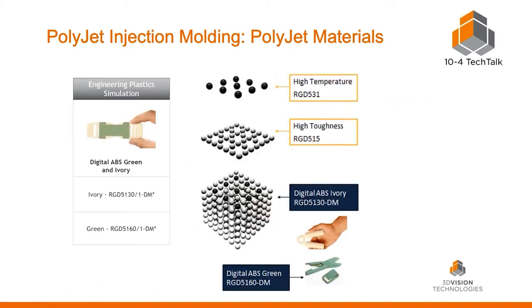So we talked about blending the materials together in a structure that we would call a composite. With the digital ABS, we have a high temperature material. When we're talking injection mold, we're talking a couple hundred degrees, so we need that high temperature, and then we want a high toughness. We have an impact, and we have that pressurized plastic flowing through it. So we need both of those properties to get where we need to go.